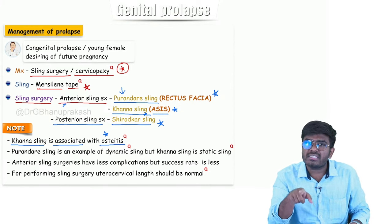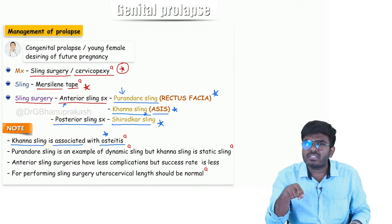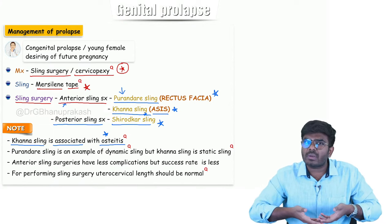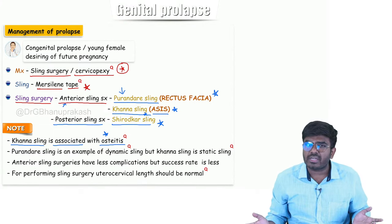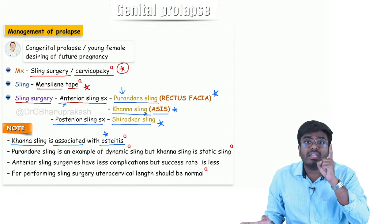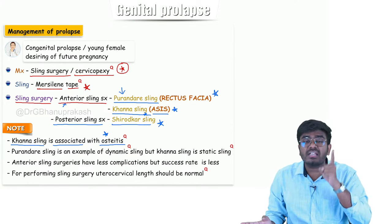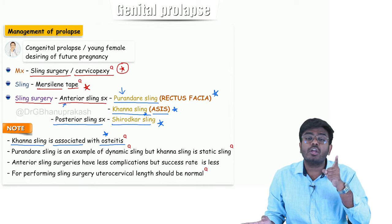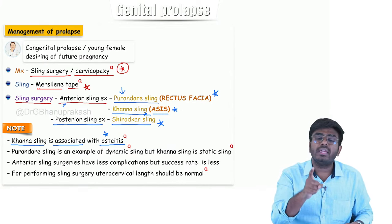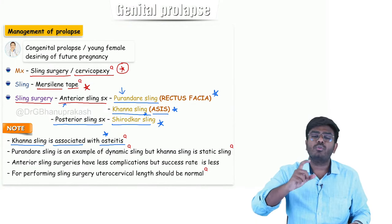So osteitis is seen in which type of sling surgeries? Anterior sling surgeries. Sling surgeries are the options in those females who are desiring future pregnancies. Sling surgeries are the treatment of choice in a condition called congenital prolapse. In young females who are desiring pregnancy, the surgery we are going to do is a sling surgery with Mersilene tape. Anterior slings, posterior slings.